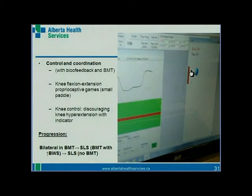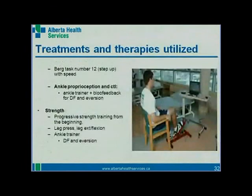So we start with both knees in the bungee mobility trainer for body weight support, and then you can go to single leg stand with a lot of body weight support, and eventually to single leg stand with no bungee and no support. I told you about the Berg task number 12 earlier. I also work on ankle proprioception and control with the ankle trainer and the biofeedback, very similar to what you just saw, but with inversion, eversion, and dorsiflexion. And I use the ankle trainer as well for strength training.